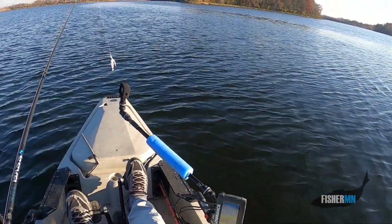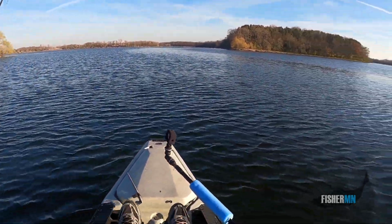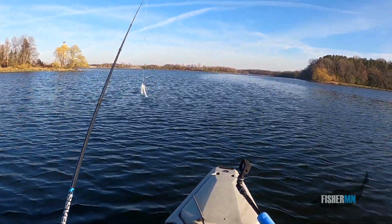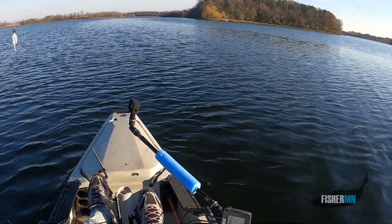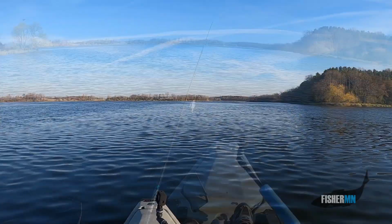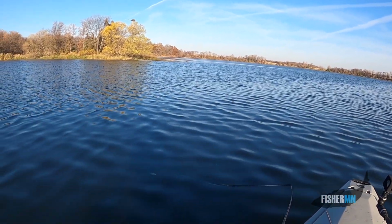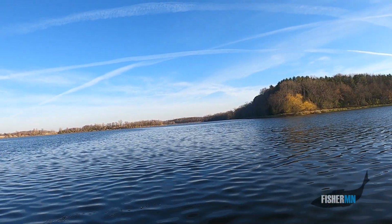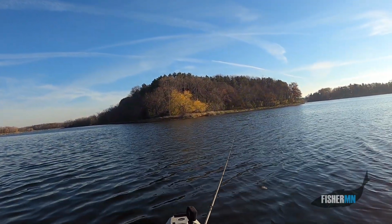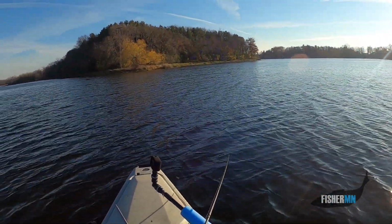What do we got? Water temperature is 46. Whew. I think last time we were just ticking 60, so right there is a big difference. Hopefully as the sun comes up it'll warm a little bit. We'll drift over this kind of point here. Oh, that swimming tail looks good on there. Got our jig rod, got our panfish rod. Happy with anything that wants to bite today.